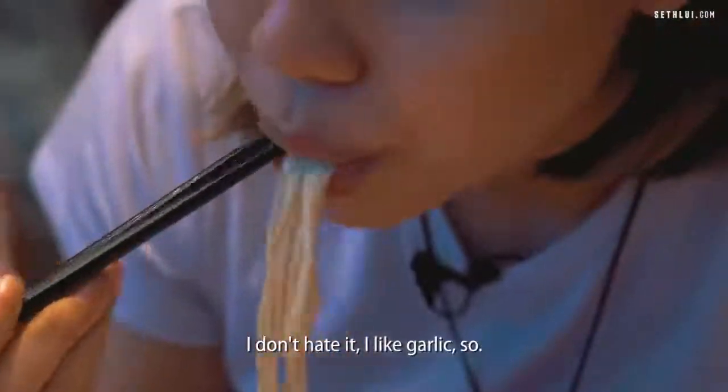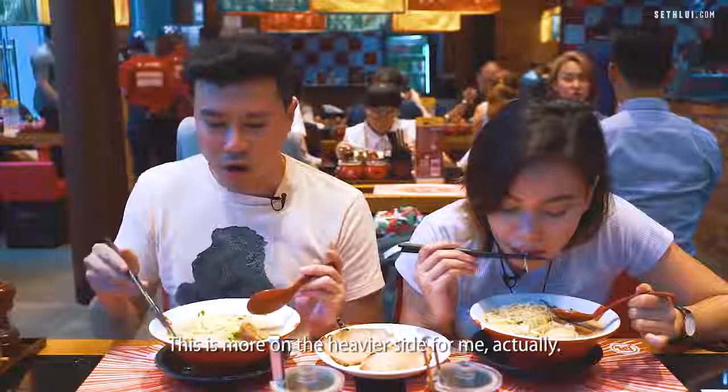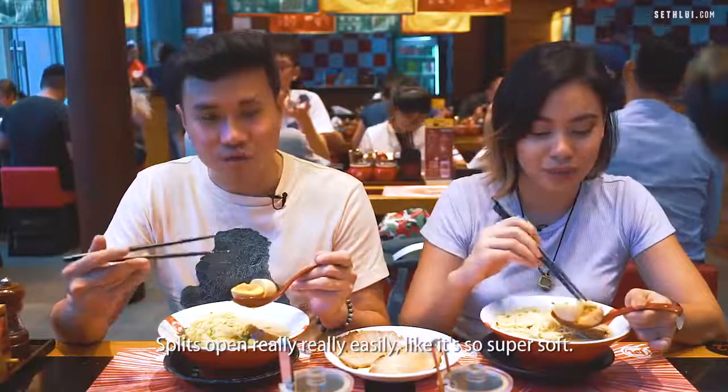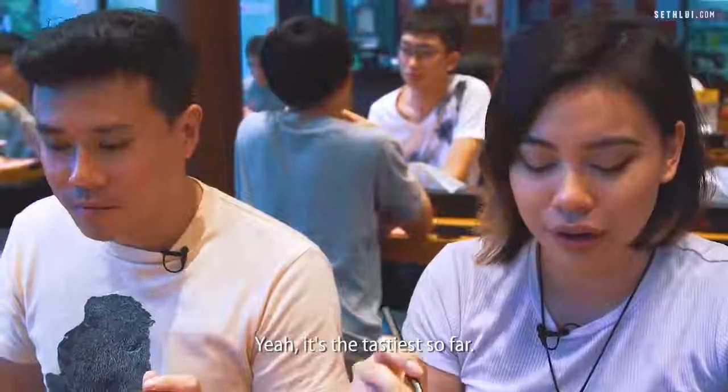I don't hate it. I like garlic, so. This is more on the heavier side for me, actually. Actually, the best egg I've had so far. Splits open really, really easily. Like it's so super soft. Yeah, it's the tastiest so far. Yeah, okay, texture is so good.